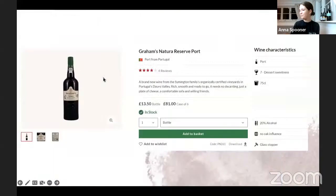So I've got a few questions coming in, and I'll ask them as I go. I have clocked them, so don't worry, but I think it's important we talk about our first wine first, because we are talking about the producer I have already just mentioned, which is Graham's. We are the exclusive UK distributor of this wine, so it's a Wine Society exclusive. If you've tried a Graham's Reserve Ruby before, this is the same production process as that.